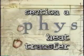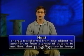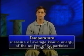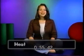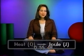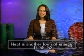Section A, heat transfer. Heat is the energy that is transferred from one object to another, or from a group of objects to another, due to a difference in temperature. And the temperature of a substance is the measure of average kinetic energy of the motion of its particles. Heat is represented by capital Q, and the unit of heat is the joule, capital J, just like the unit of work and energy. And that's because heat is merely another form of energy.